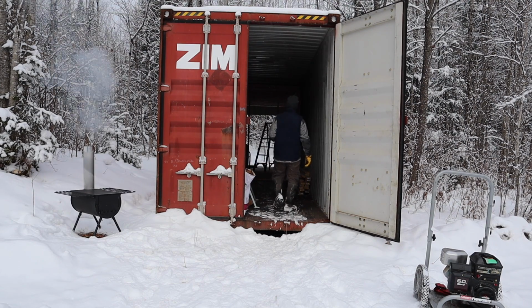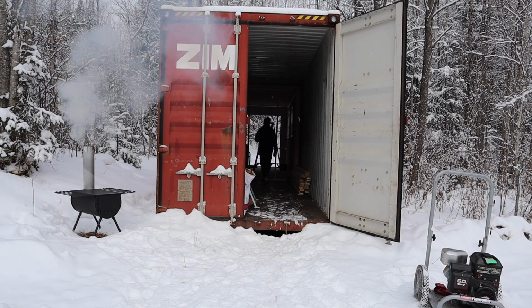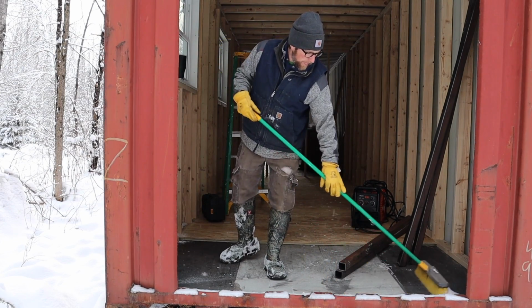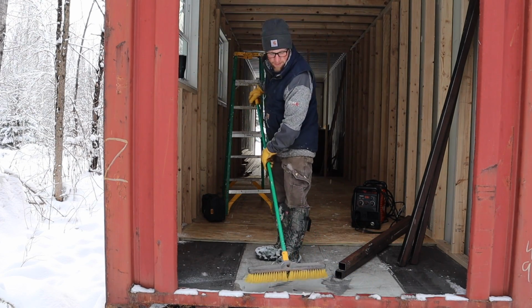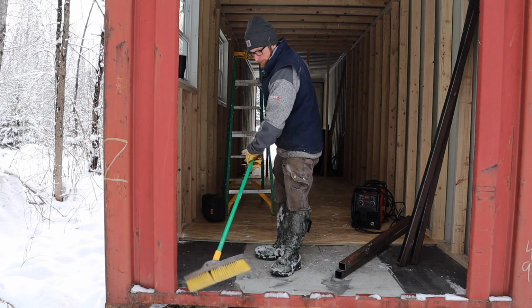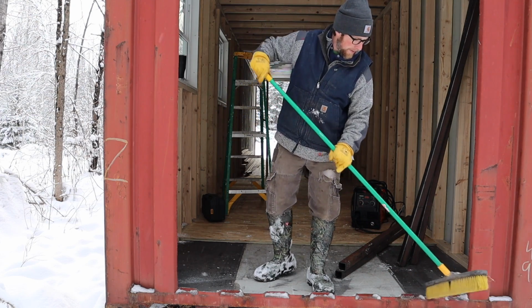I like that view. I'm surprised that's all we got in here for snow overnight. It'd be different if it was windy. Yep.